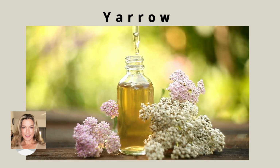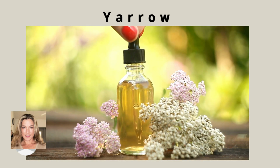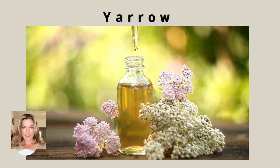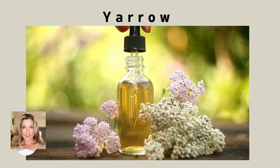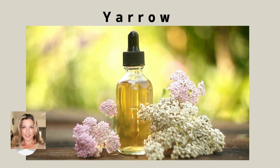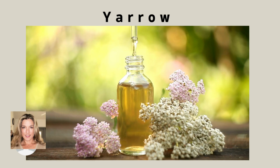Last but definitely not least is yarrow. The parts used are the flowers and leaves. You do need to use caution during pregnancy and breastfeeding, and do not use if you are taking prescription anticoagulants. This particular herb is anti-inflammatory, antiviral. It is a diaphoretic, hemostatic, and a styptic. It excels at preventing infection, promoting healing, and slowing bleeding.